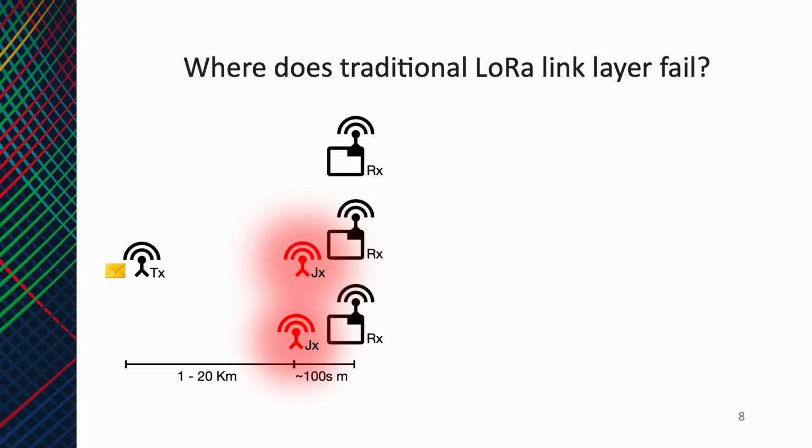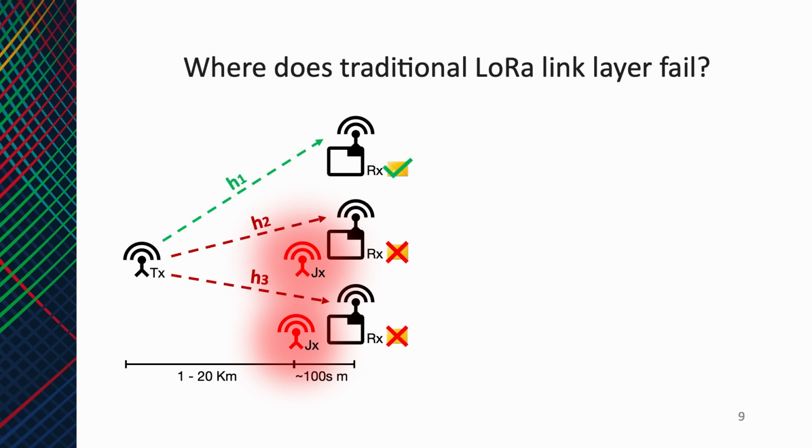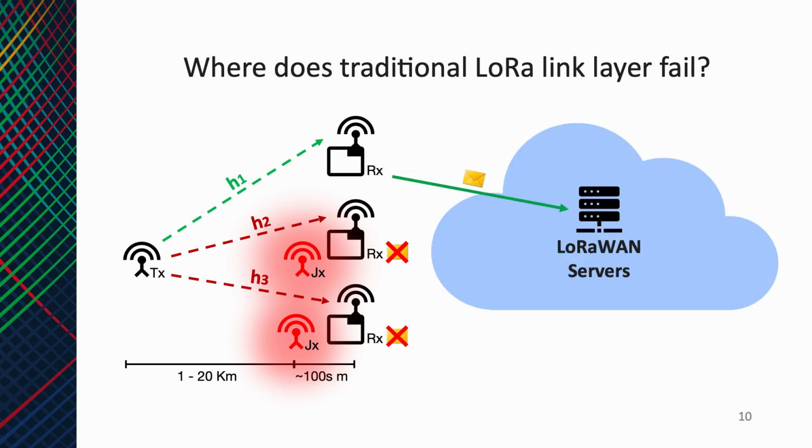To better understand how OPR works, let's start by looking at where the traditional link layer fails. Let's consider the following network topology where a LoRa client is in range of 3 gateways, one where the connection is strong, and 2 others where the connection is weak or experiencing some kind of interference. So let's say the same message sent by this transmitter is received correctly at the first gateway, but is received incorrectly at the other 2, which in traditional LoRa means that the message has failed the CRC validation at those gateways. The correctly validated packets are then forwarded to the server in the cloud, and the packets that are marked as damaged are locally discarded.